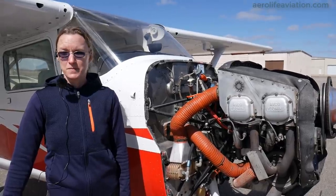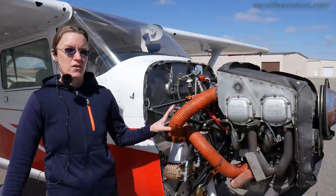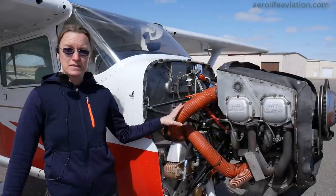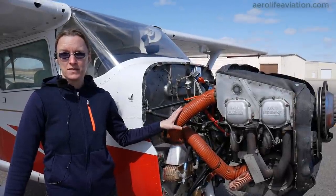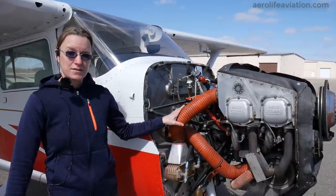The engine is the most important part of a plane. This Cessna 172M has the Lycoming O-320-E2D, and this engine is actually one of the reasons that the 172M is the most popular 172 out there and the most desired.